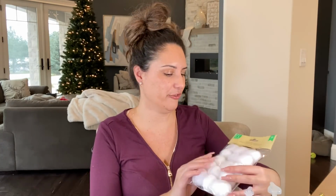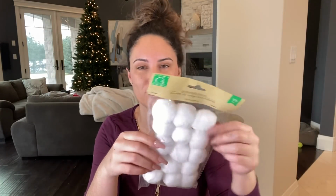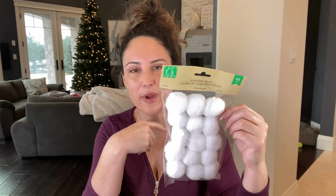I know that the kids are super excited out there for the elves on the shelf or the scout elf to arrive at their home. And that might be an idea for you guys to put out, or the kids might want to put it out for their elf to play with. Snowballs, another great item if you need to have a little snowball fight or something like that.